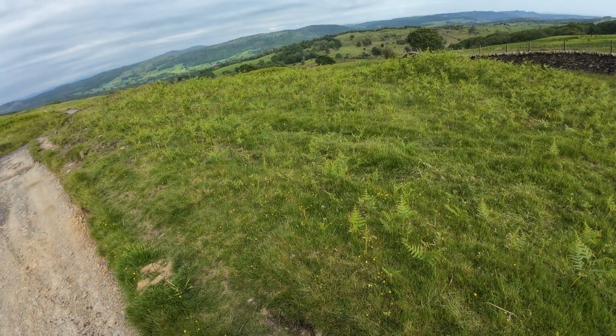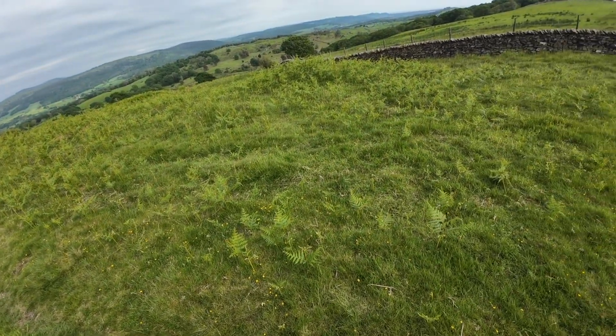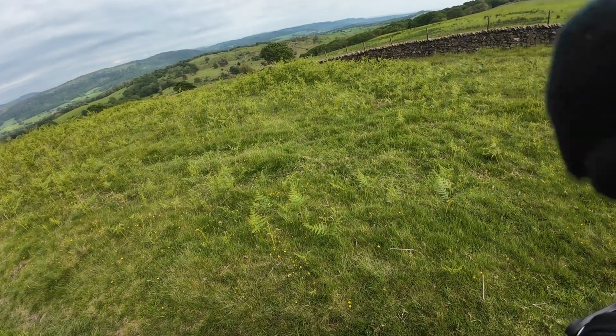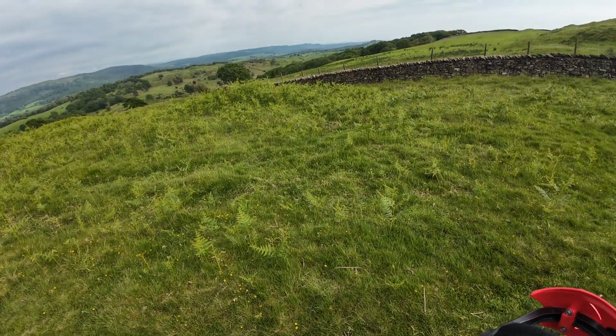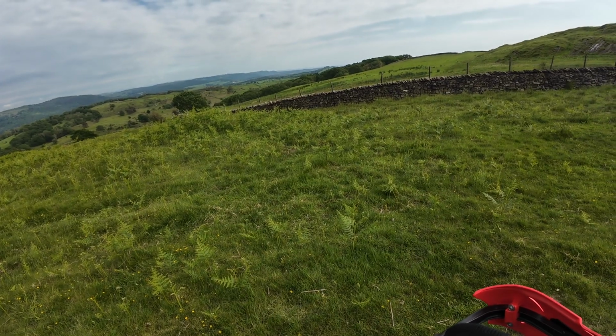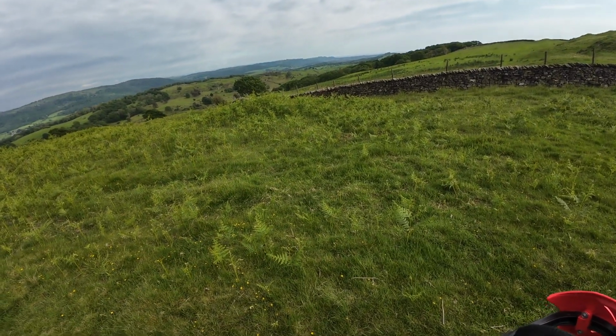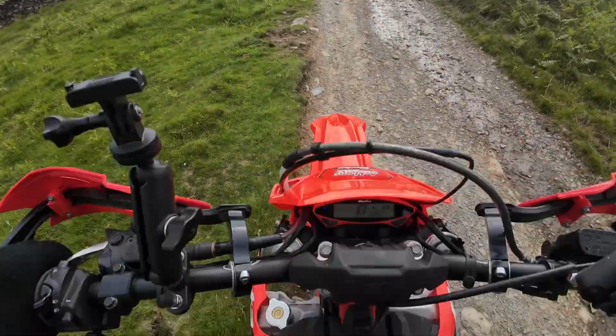Wow, look at the views up here now. Now we've climbed up, you can see where the track is that we came down. Oxen power station in the distance. Amazing.